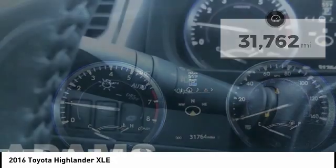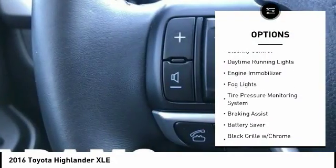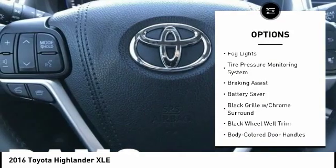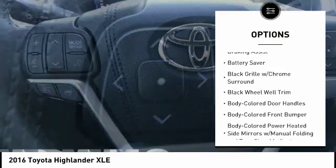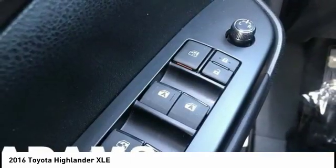Here are some of this vehicle's great options: hill descent control, roof rails, traction control, stability control, daytime running lights, engine immobilizer, fog lights, tire pressure monitoring system, braking assist, battery saver.